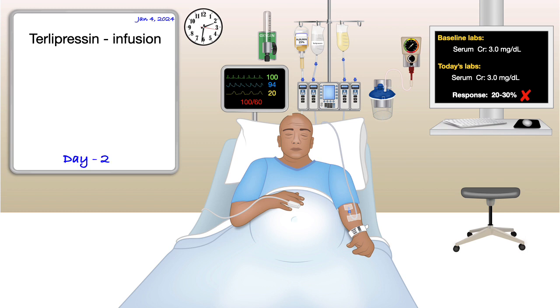And then 2 days later, the serum creatinine is still the same. You increase the dose to 4 milligrams per day. And then day 4, no change in the creatinine, as you can see. 3 milligrams baseline, labs today, January 6, day 4, 3 milligrams serum creatinine. Then you increase the dose to 6 milligrams per day. And then you go to day 6, serum creatinine budged a little bit down from 3 to 2.9. Not great. So you increase the dose to 8 milligrams per day.